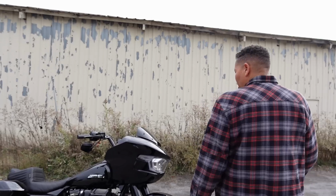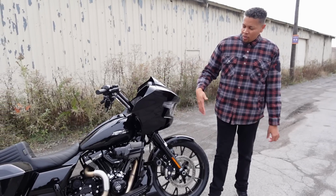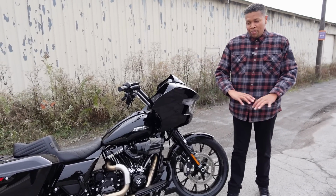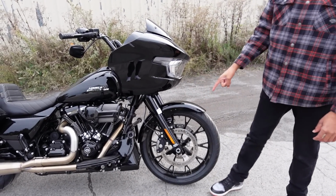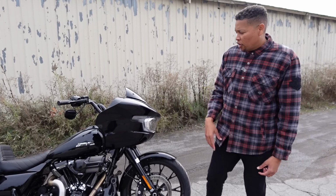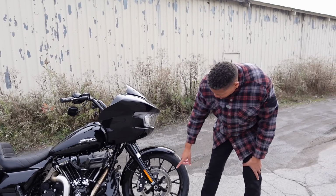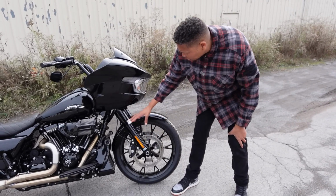This right here is my 2024 Harley-Davidson Road Glide. It's a black bike, black engine accents, all blacked out. On the front of this motorcycle here, you can see the 21-inch Coastal Moto Marlin wheel, and I got it in black. I didn't have to black out the forks, they were already blacked out. But inside the forks is Öhlins right there. So I got an Öhlins suspension in the front.